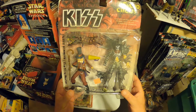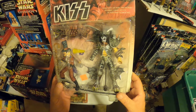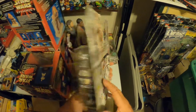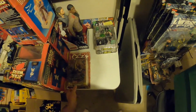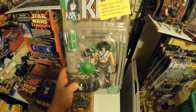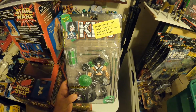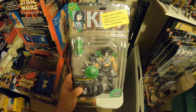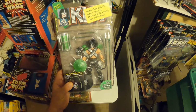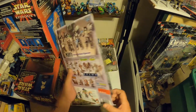It's another Psycho Circus. Got a guy in there like the Mad Hatter. Gene Simmons. So I got all 4 of those. Do these other 2 Kiss ones real quick. This one is Peter Criss. Comes with some kind of a shield. Looks like some drums, and he's got some spears and stuff in there. Well done.